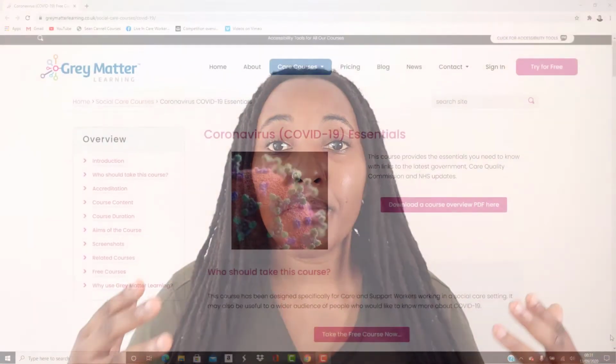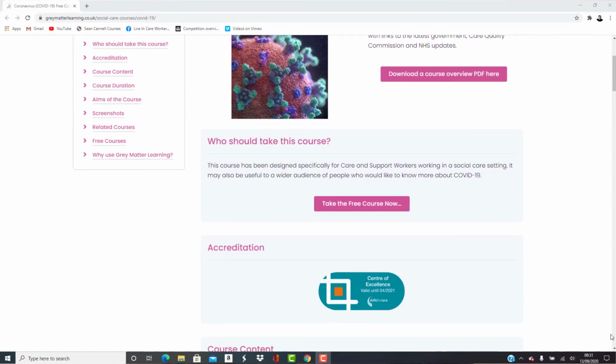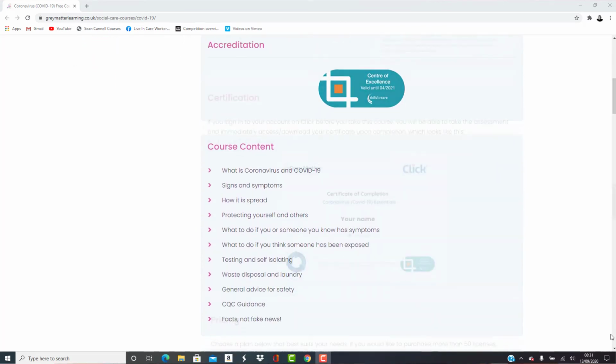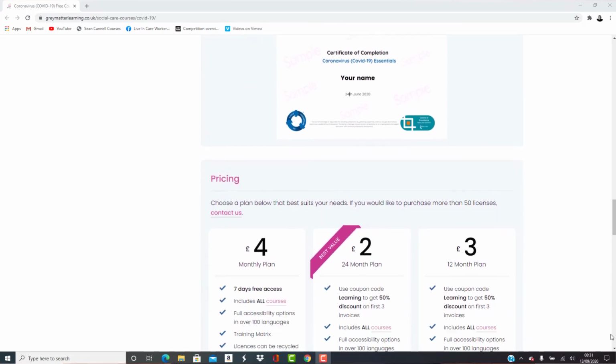And to get this, the only place that I have found that does the COVID awareness training is a place called Grey Matter Training. Their course is called COVID Essentials, and it's suitable for people like us who will be working in a social care setting. It is free to take, but if you wanted a certificate for it, I believe you'd have to sign up for one of their plans. And I think the cheapest one is £4 per month.